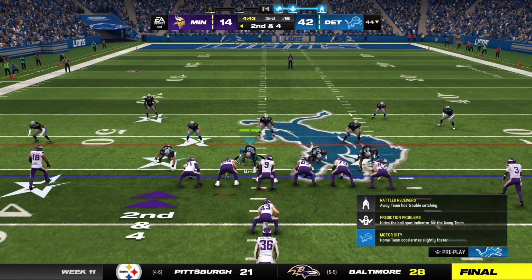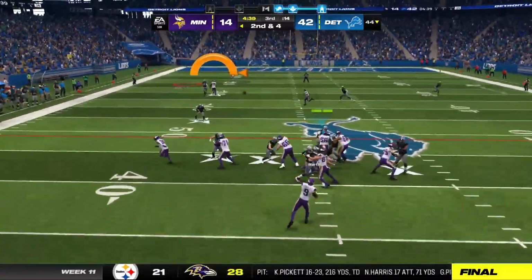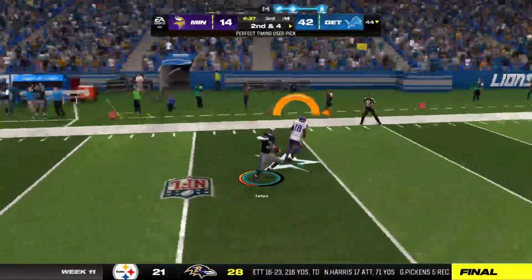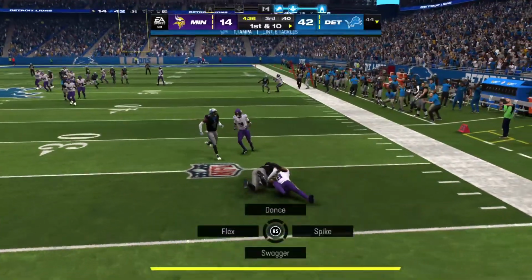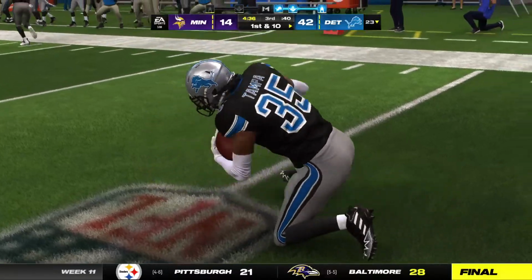Hit that slant. A lot of people call it an extension of the running game, and it can be if that pass is completed, because you hit a guy on the run. Oh, he rifles one, and that's going to be intercepted. And the Lions are going to get the football here at their own 23.